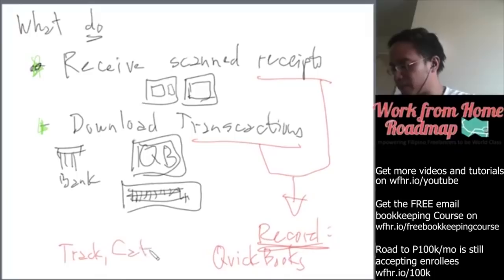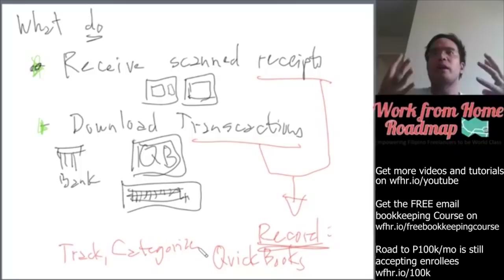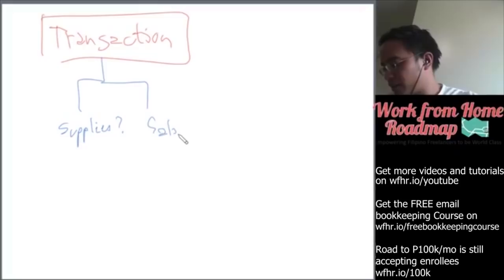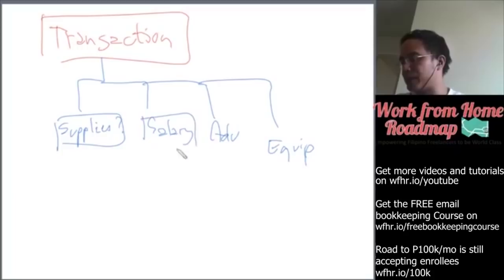Like, this transaction, was it for office equipment? This transaction, was it for salaries? This transaction, was it for supplies? So when we have a transaction, what's it for? Is this for supplies? Is it for salary? Is it for advertising? Is it for equipment? And the understanding of how to properly categorize and track these different transactions, this is really what bookkeeping is all about.